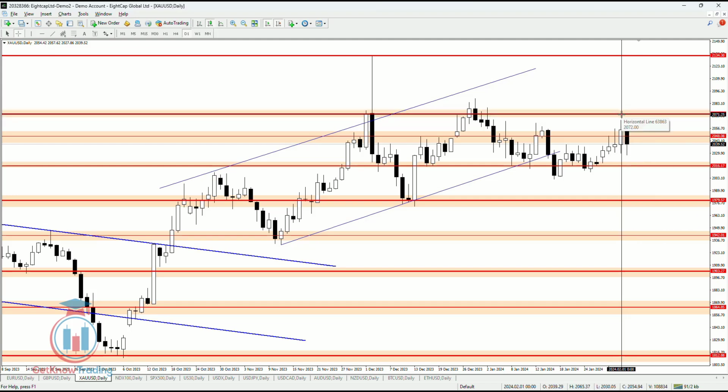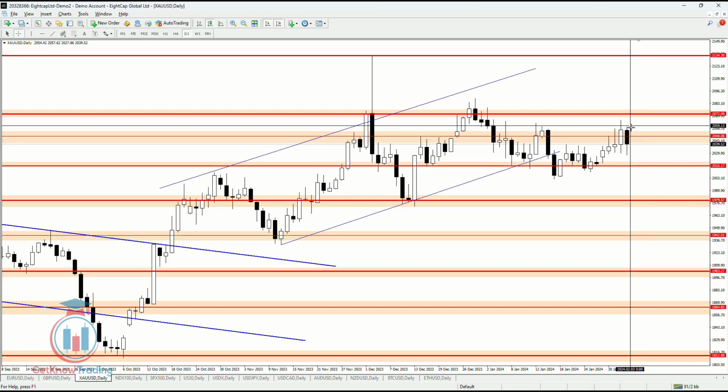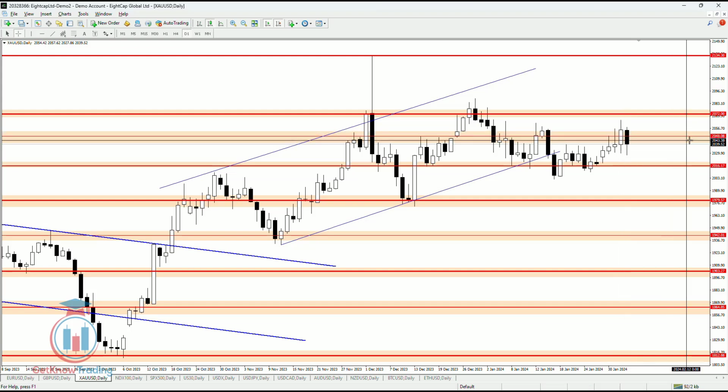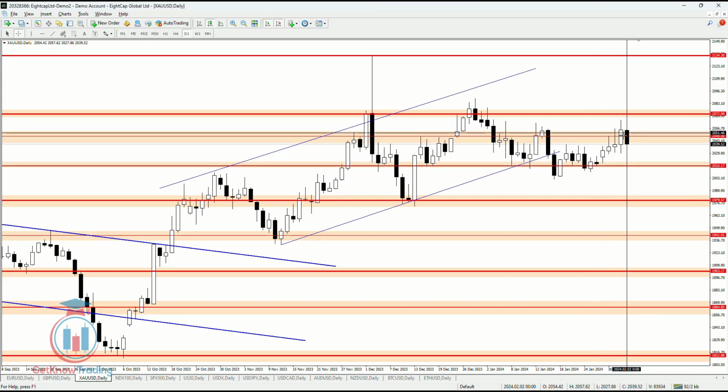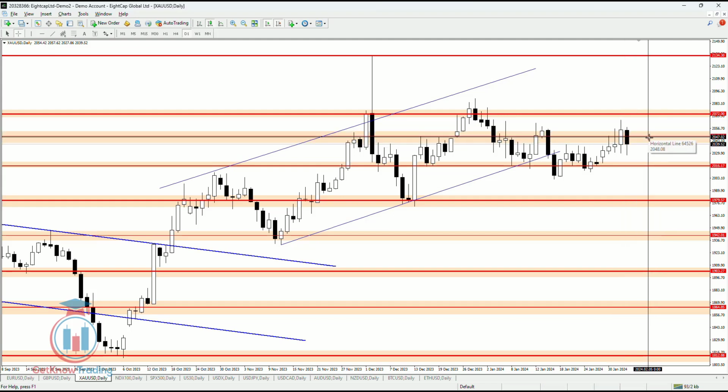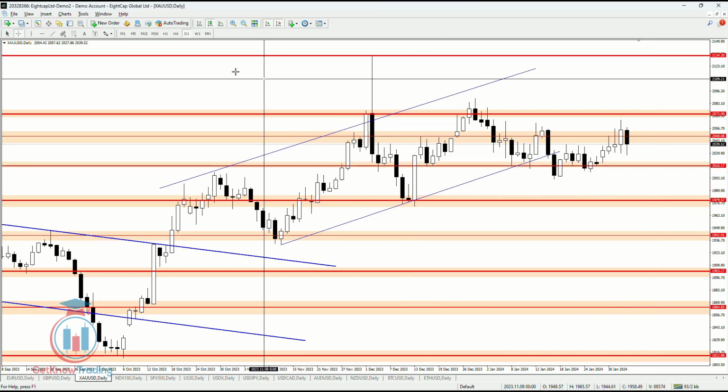This is a supply zone. But then we can see on a Friday the price returned back down. So on the Thursday we had a bullish breakout to the upper side above 2048, but the next candle has returned back down inside these range areas, which means this breakout was failed. So what is currently on the market? The price is still inside this resistance 2048 and support 2016.